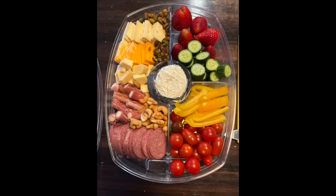So I just want to wish everybody a very happy Easter. I made this platter. We're going to enjoy it this afternoon. Not a lot of chocolate in my Easter basket this morning, but I'm wishing everybody who celebrates a very happy Easter.